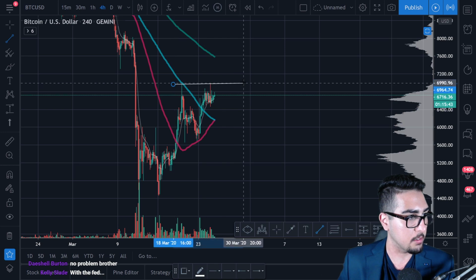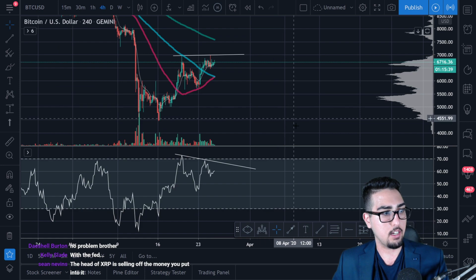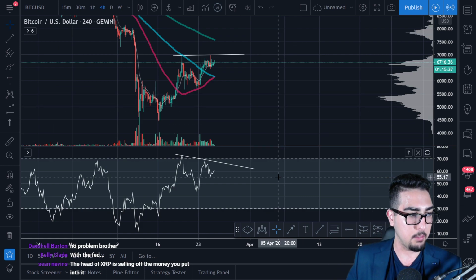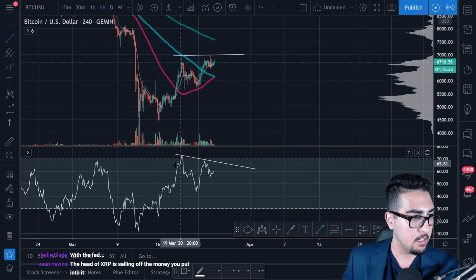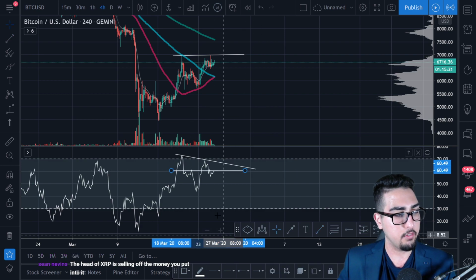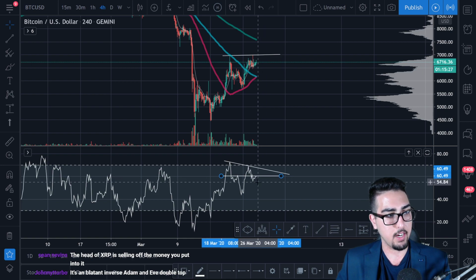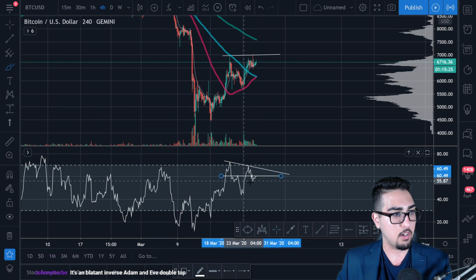I would call it more of a double top, but slightly ascending. So I would say that's a bearish divergence right now on the 4 hour. So possible downside here coming soon. Also, you can see we're finding resistance at 60, a very known level of bearish territory. If we drop below 60, finding it as a resistance, it would typically drop back down.